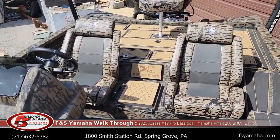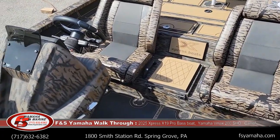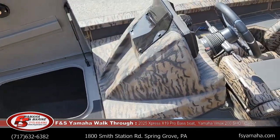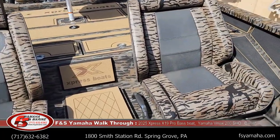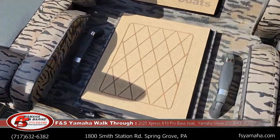New improved seats for 2025 for drivers and passengers. Another upgrade, wet sound stereo system with 2 speakers. Cooler in the middle, insulated.